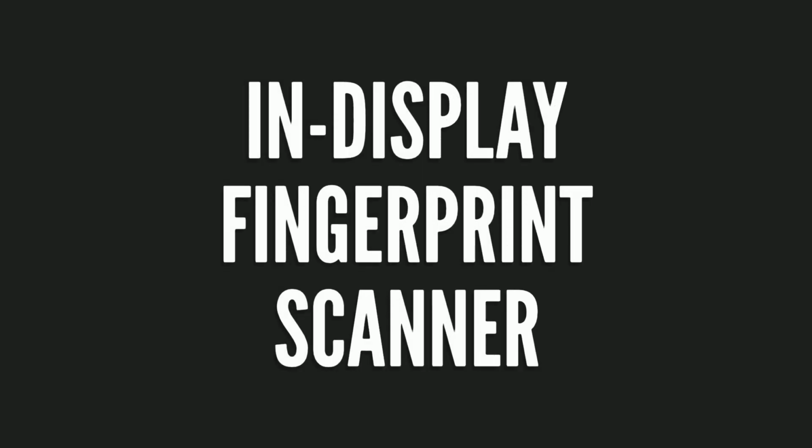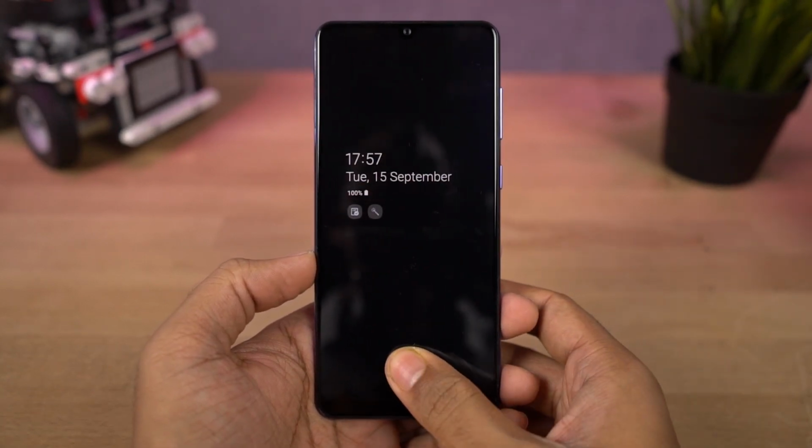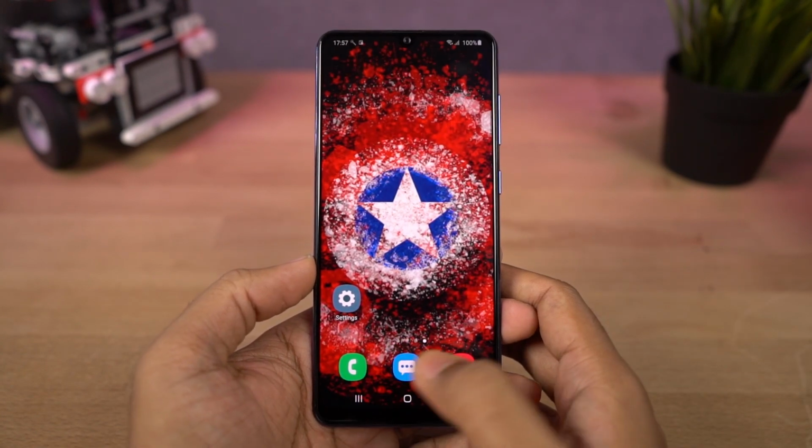Next, we also get an in-display fingerprint scanner on this phone. Even though it's not super fast, say like Oppo and Vivo phones, it's still pretty fast and usable. It unlocks the phone in a second or two.